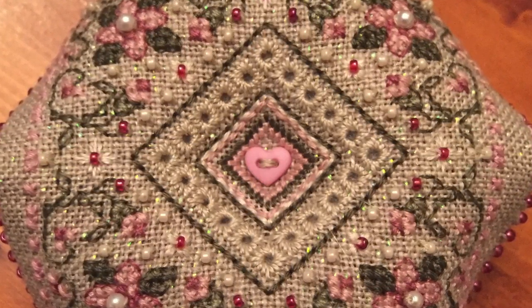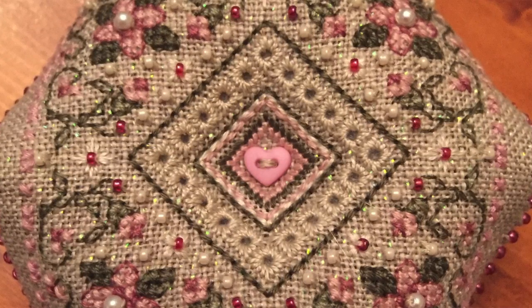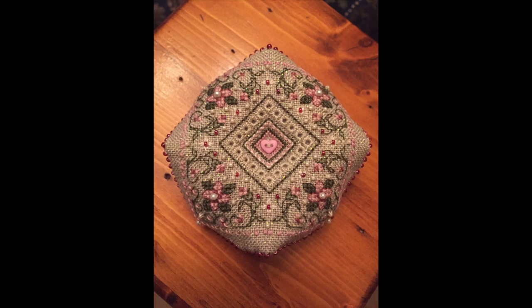I started it on the 27th of April and I finished it on the 25th of May. It was a kit, so everything was provided. The fabric, which was 32 count opalescent raw Belfast linen, which was my first ever time using that, and it was just so beautiful and sparkly.